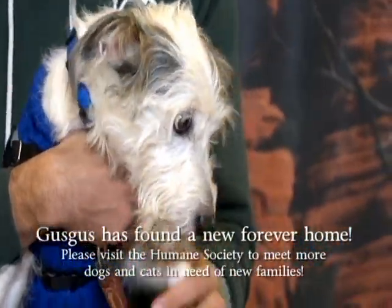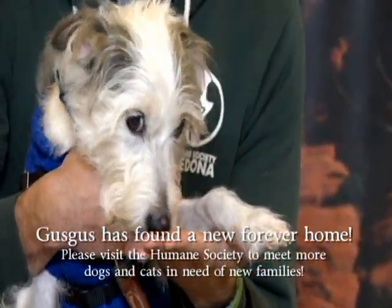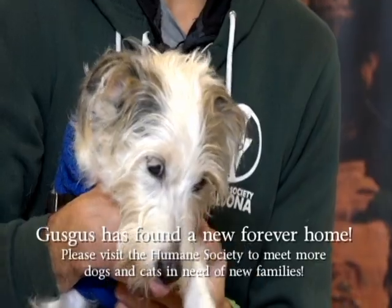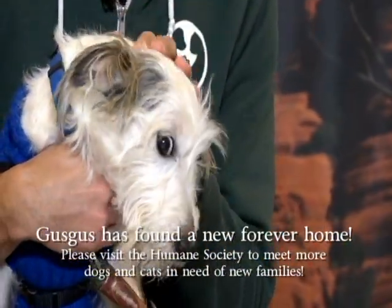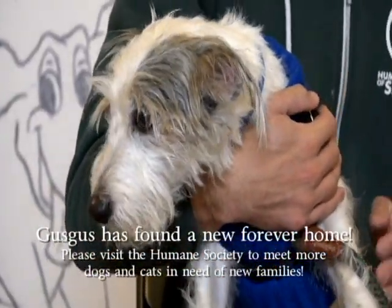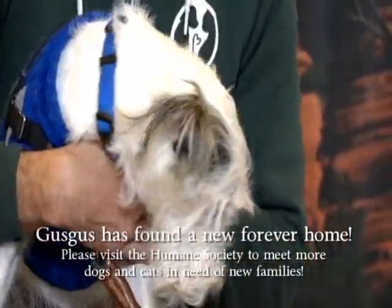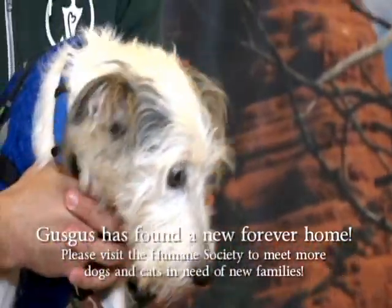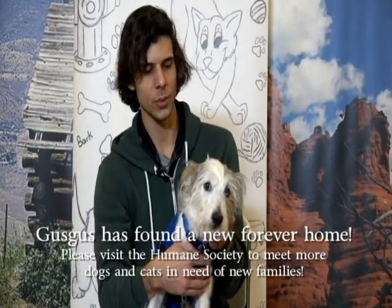He'd be great in any type of family, especially an active one. He does need the activity levels. He will need some supervised yard time for the first portion of his stay with you. He seems to enjoy the company of other dogs, but we always recommend bringing your dog in to make sure they're going to get along and everybody's happy with each other. Once again, this is Gus Gus. He is a 10-year-old Jack Russell mix.